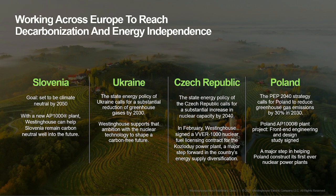But it also goes beyond this, as I said. I know it's written Czech Republic on the slide, and it's not the Czech Republic, but we also signed a VVER-1000 fuel licensing contract, for example, for Kozloduy in Bulgaria, because we also want to open the supply chain for customers that may need it, in order to make them more independent of the incumbent suppliers.